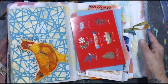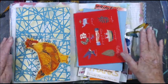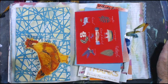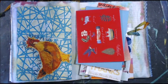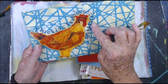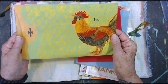I've come on to do my second envelope in my friendship book from The Flock with Melissa on 70 Acre Studio. And this one is from Melissa LeBeau, or LeBeau, I'm not quite sure how you say it, hyphen Weselek. I'm not very good at pronouncing words, so if I butchered it, Melissa, I'm so sorry. And her envelope, I have already taken all the bits off it. It is just fabulous. Flocking feathered friendship swap is around the chicken, and on the other side, hi, that's just so fabulous.